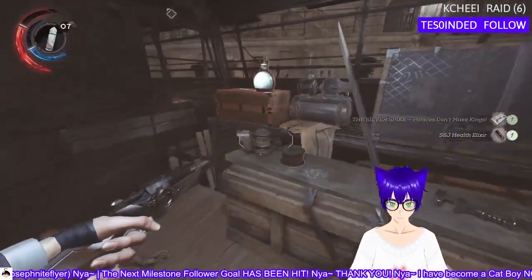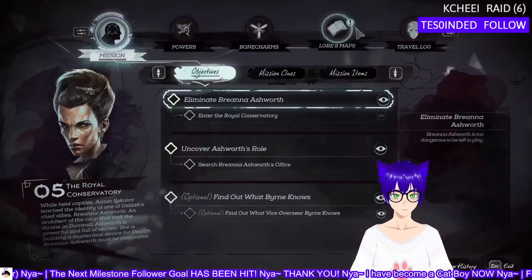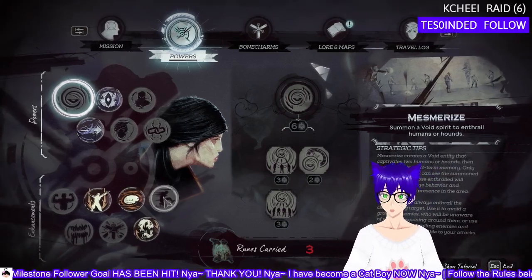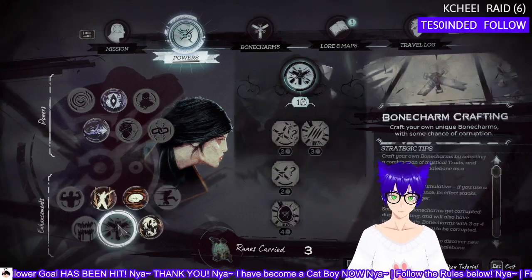Oh, you know what I haven't actually done in a while? Actually check if I can upgrade anything. Powers. How much do I have? I have 3 runes, but I literally don't have enough. Never mind, I do have enough. I'm actually just lying through my teeth, apparently.